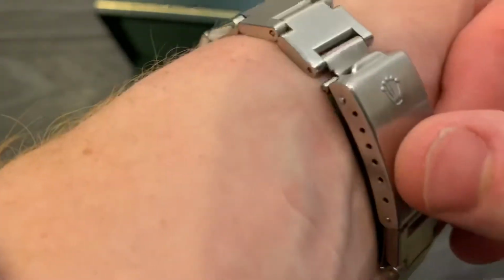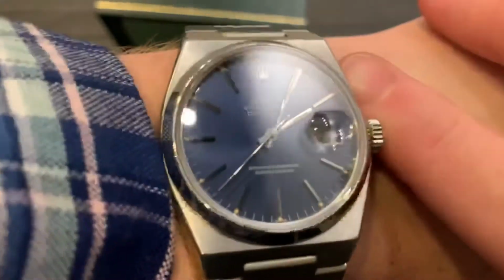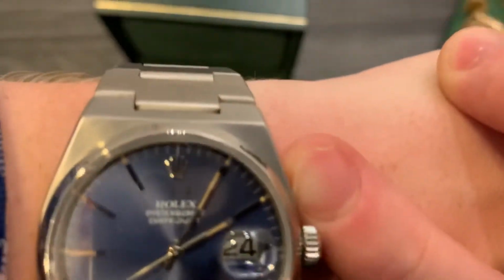As you can see, Rolex press clasp. At this era, of course, it's press clasp. Look at that. Very, very nice on the wrist. It's great wrist presence. It's light too, because this is before 904. So I think 316 is a little bit lighter. There's of course a difference between both of them, right?